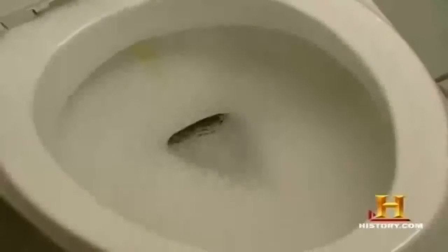For most Americans, the functional white commode is still the standard. And by any standard, the modern toilet is a spectacularly successful invention. It's durable, doesn't require a power supply, and it rarely, if ever, breaks down.